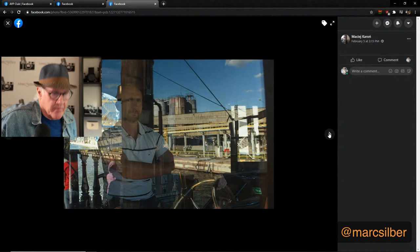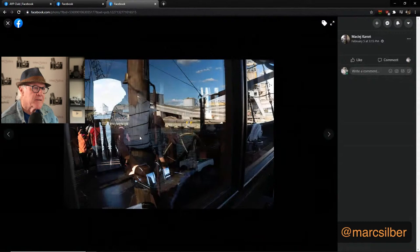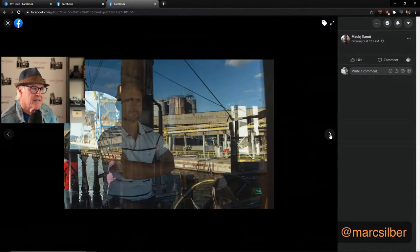Let me move me out of the way here. Okay, so go back to the first one there. Now we can see the whole thing. And there we go. I love the reflections. And the frames within frames, there's a lot of frames going on here. That's a cool image just by itself. Because we're getting, behind him, his own posture.